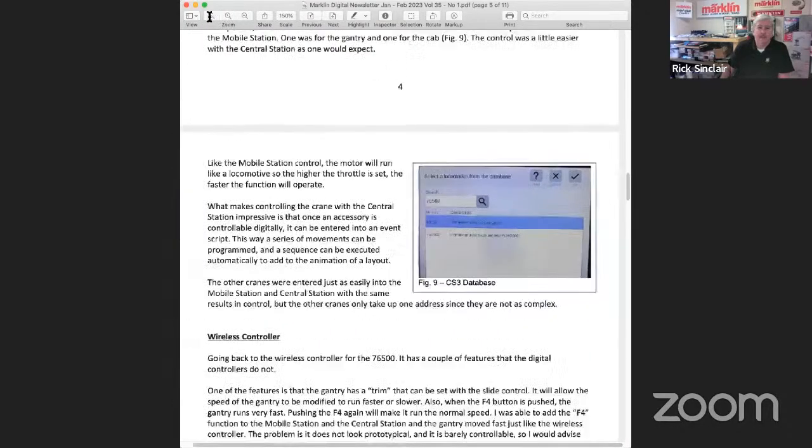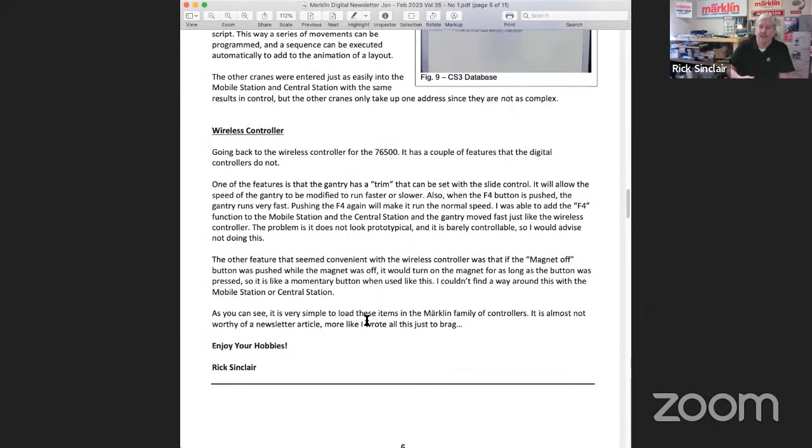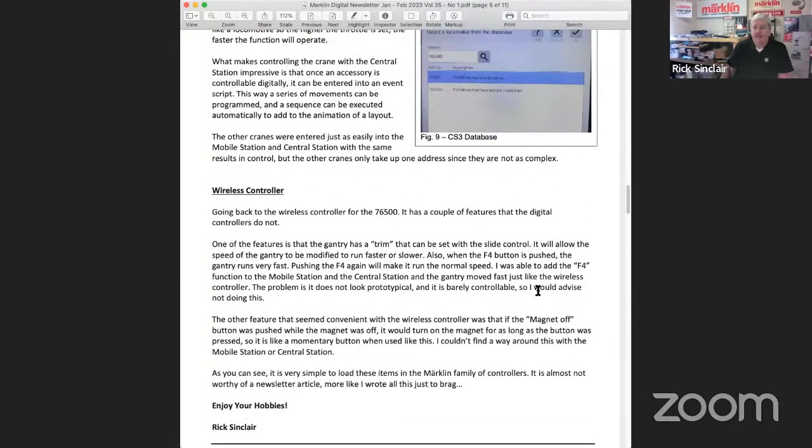Let's see. So after that, I got into the wireless control, explaining the buttons that I explained earlier, where it would move the gantry very fast, the momentary button for the magnet, and the trim for the motor speed on the wireless controller. All of those things you can do with the wireless controller, but you can't do with the mobile station or central station, with the exception of the F4, which made the gantry run very fast, and I don't recommend doing that. So, that is about it for the crane.